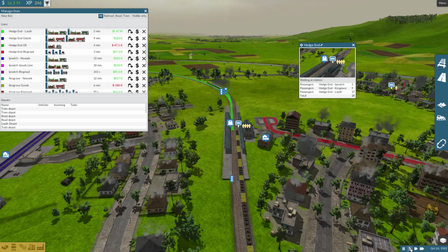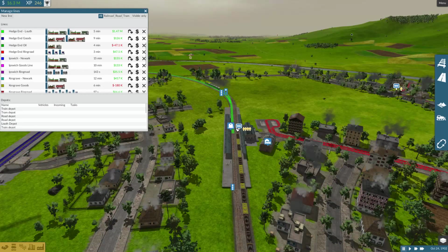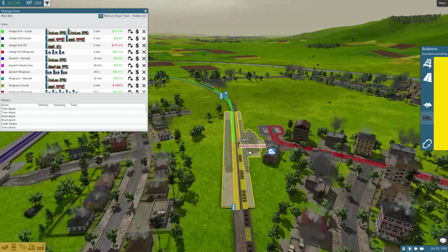Now, what you do is you pause it, right? We're going to upgrade this. We're going to lose 28 passengers, right? I'm not worried. They'll come back. Why is the vehicle in the way? No, please tell me there's not another vehicle coming. Probably the bus.